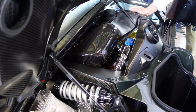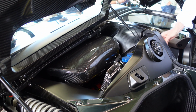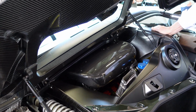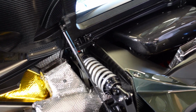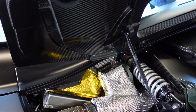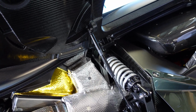Here we go, quick glimpse. This is probably as close as I can get, but have a look at the Cosworth GMA V12. That is the beast that screams to 12,000 RPM. And it's just cool, you can see all the heat shields over the exhaust and everything. The gold, obviously, is a nice touch, and a little tribute to the McLaren F1.